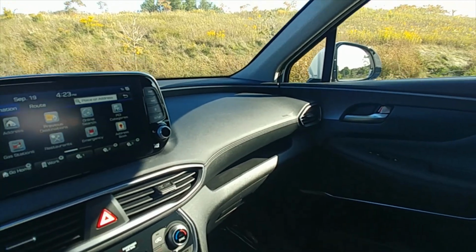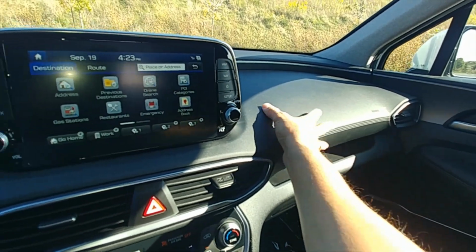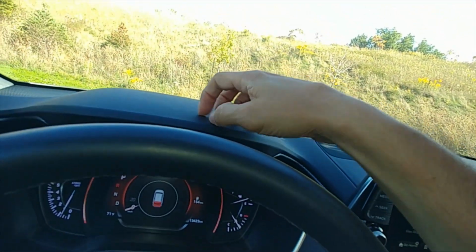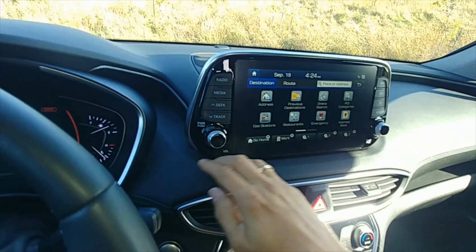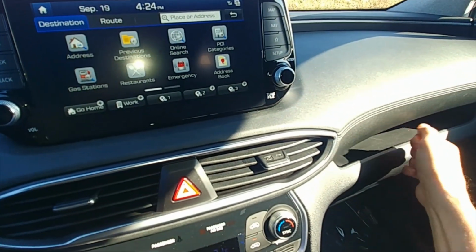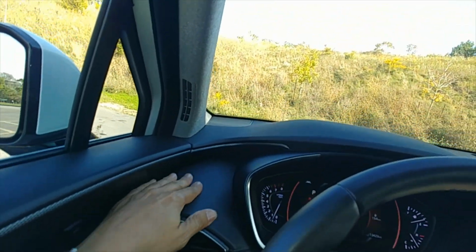And I was mentioning all the leather stuff and all the soft touch here. I didn't mention up here is a softer rubber kind of feeling. Up here is harder, but over here is all softer touch. Over here is harder touch down here. But it's kind of nice that it's soft touch in this section as well.